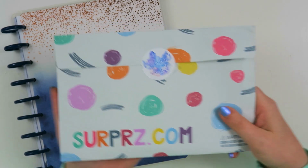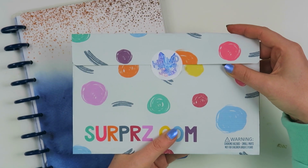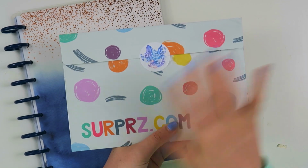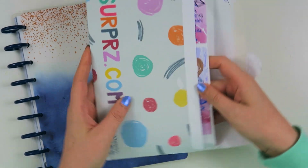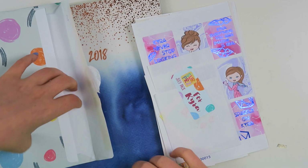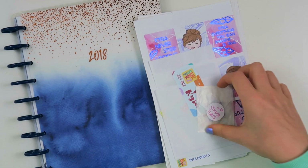It is a monthly subscription for your personalized sticker kit, and you can personalize the girl in this kit to yourself. So this is my girl, your girl will look different. So I will go through this month's kit with you, and it is a treat. I'm so happy with this. I love this kit. I'm seriously in love.